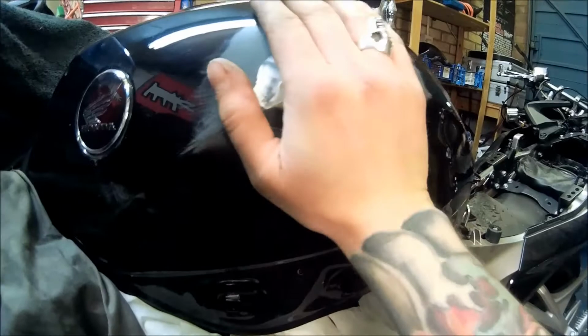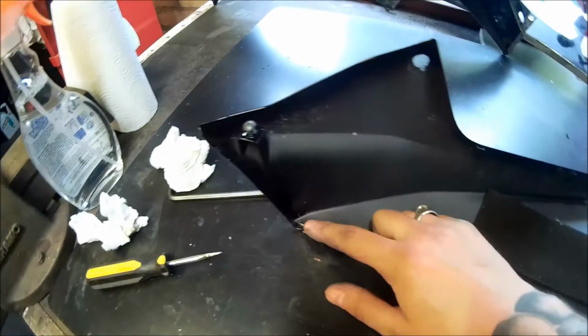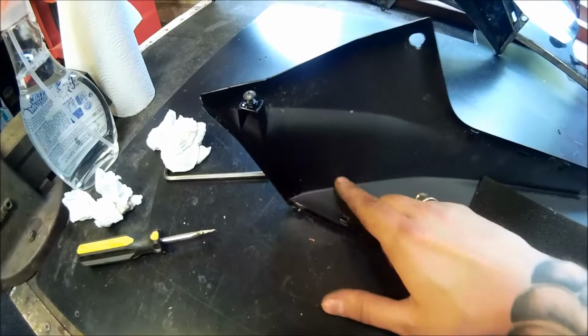In the meantime, when I was taking the fairing off, I noticed that this part has got badly scratched, but actually there's a small crack over there. I don't know if you can see it. There's a small crack running over there. So what I'm going to do from the inside, I'm going to clean it all up and put some fiberglass, probably two or three layers just in the corner here, just to strengthen it so it doesn't chip later on.